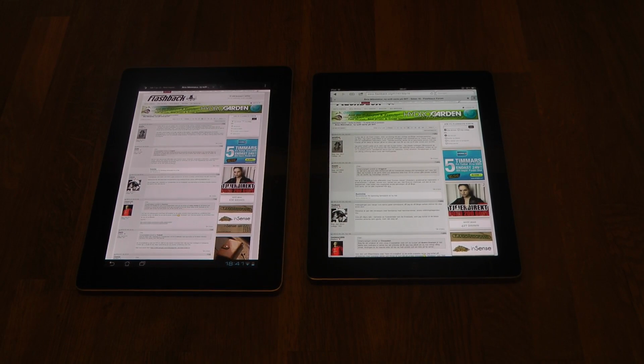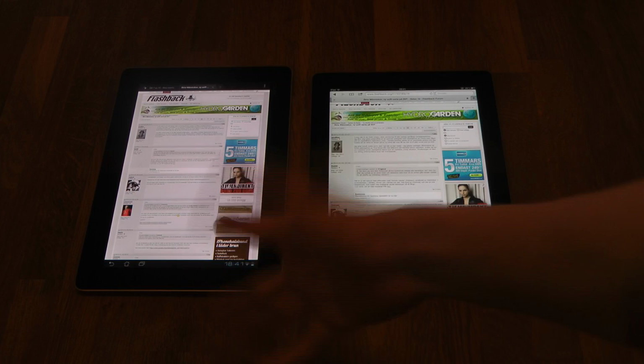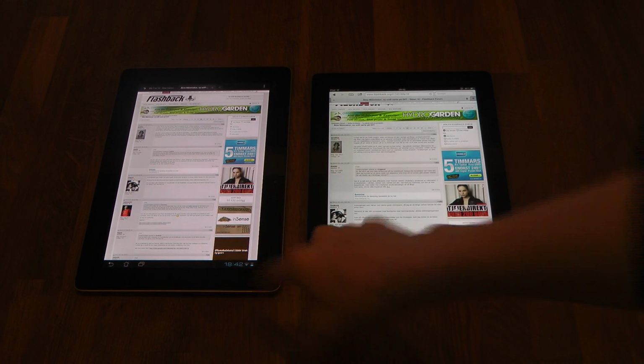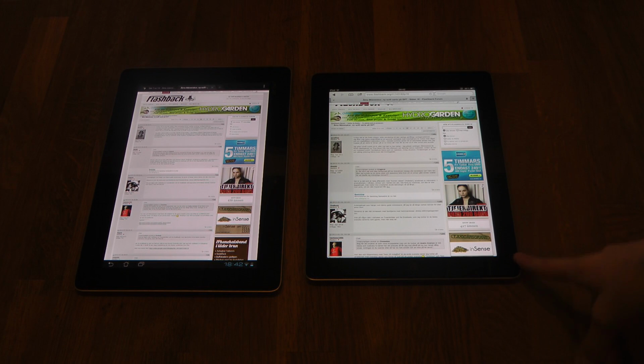Screen reading in your browser, when you are zoomed out and zoom in, will you notice that big of a deal? And by the way, I have my Transformer Prime here on the left side and the Apple iPad 3rd generation on the right. So will you notice a difference? Because of course we have this 1280x800 IPS display on the Transformer Prime, and then on the new Apple iPad we have this Retina display, 9.7-inch, 286 ppi. Will you notice that big of a difference?